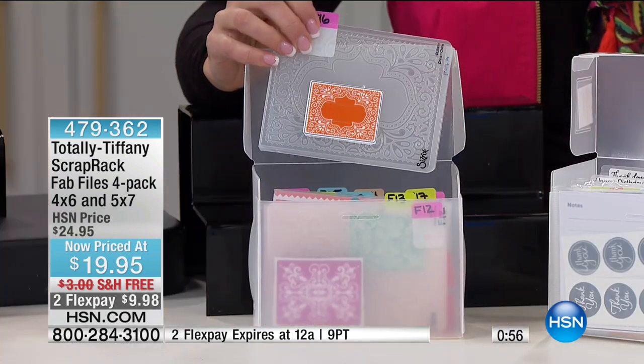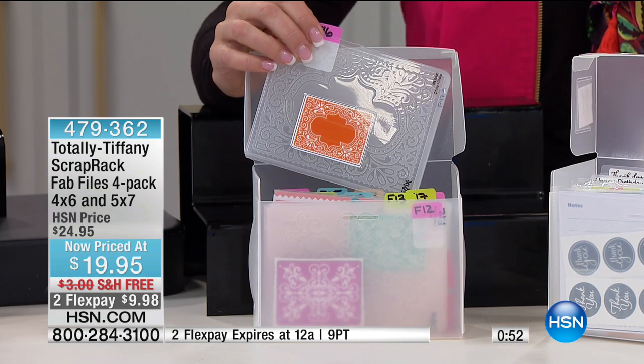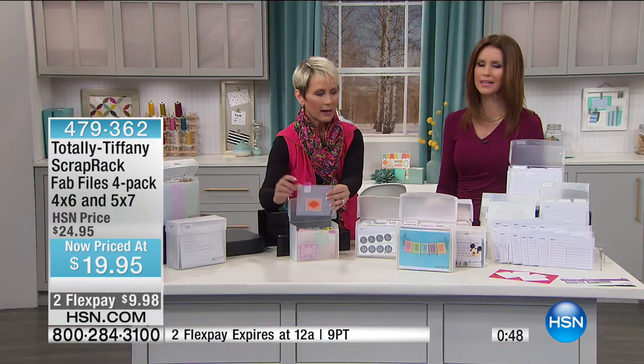It's $10 to get it home, to get totally organized, which means you're not gonna lose those scraps of paper. You're not gonna misplace anything. It's less than $5 a box. Really, you can't do this anywhere else.